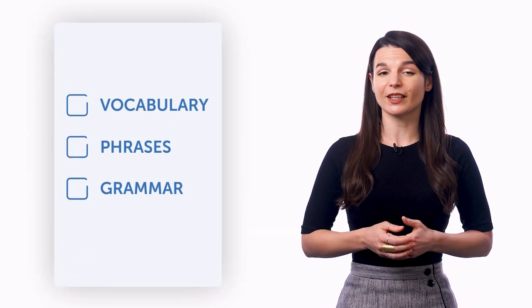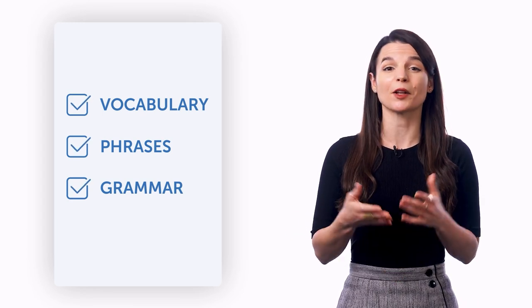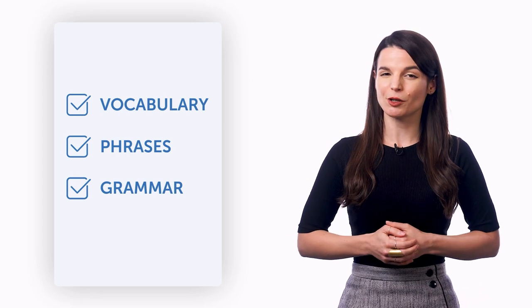So give yourself less to worry about and learn with a system that feeds you vocabulary, phrases, and grammar so that you can just focus on improving. Now, how can you do this?